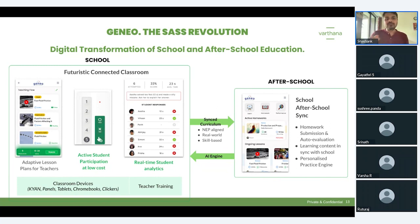Now, how does it make it a futuristic connected classroom? In any other digital classroom, it is only the teacher who is presenting or interacting with the content, right? We have gone a step further, and we have ensured that while a teacher is teaching, every student can actively participate inside the classroom through a very low cost device that we call a clicker, what you are seeing here. And the best part is that teachers get real time insights.